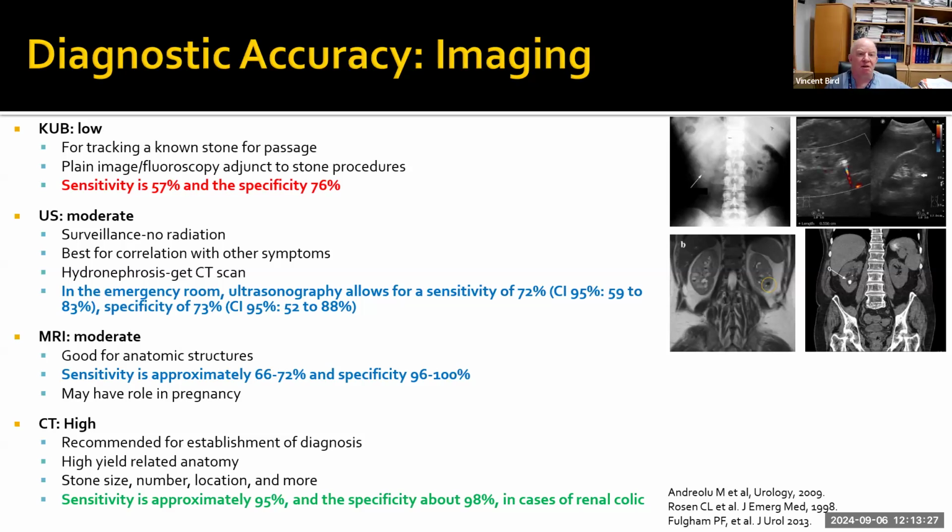Ultrasound and MRI have moderate sensitivity, but you can see here their sensitivities really only range in the 70s, and this is still too low to diagnose stones with a high degree of accuracy. And it really comes down to CT scans, which are by far the most accurate.